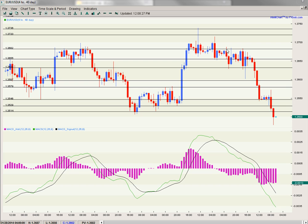Slingshots and MOFs are another thing that we teach in the Coaches Corner. And his target was right down here at 136.33. Which was another level that was identified in advance that we did in the Coaches Corner. This ended up giving him a 4.9 to 1 reward to risk. I mean, that's just outstanding.